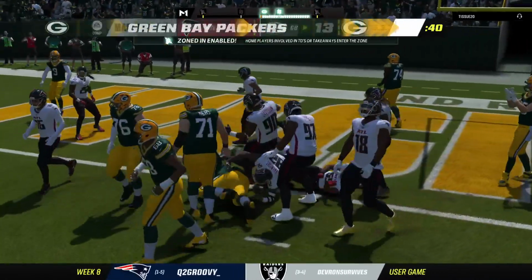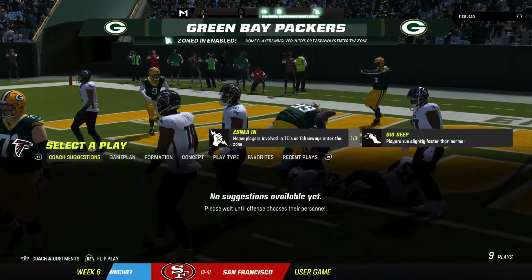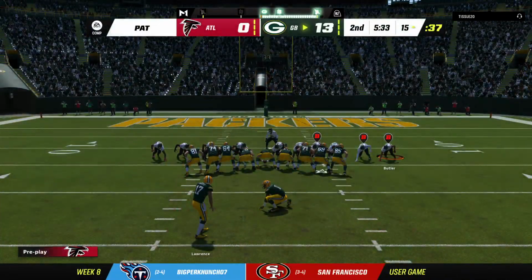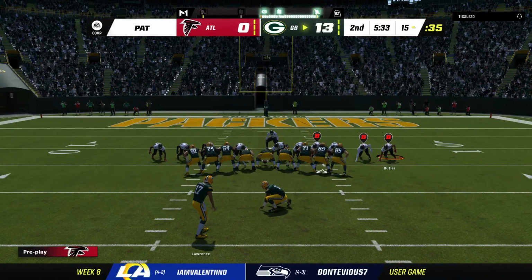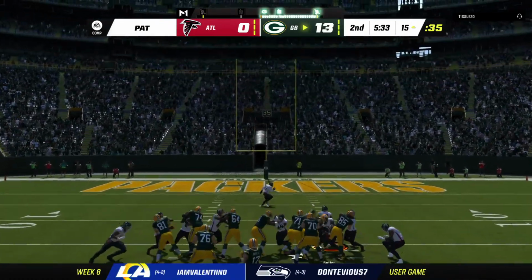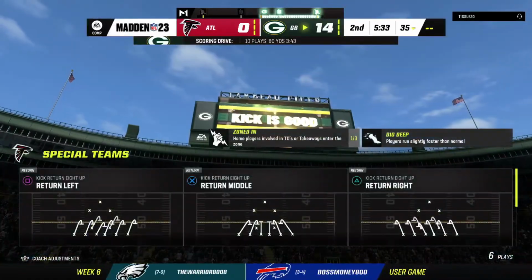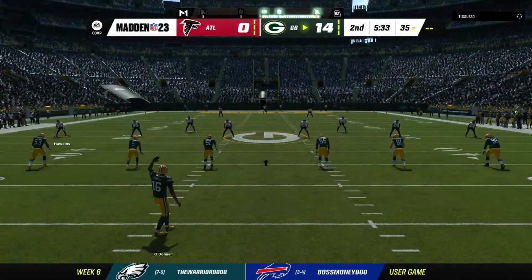And he'll take this one in for a Packer touchdown. A great play there. His first touchdown on the year. And the Packers go up by 2 touchdowns. Extra point splits the uprights, and it's now 14-0.